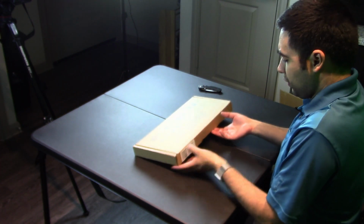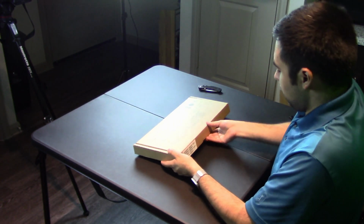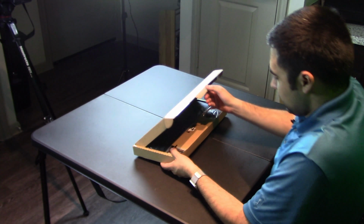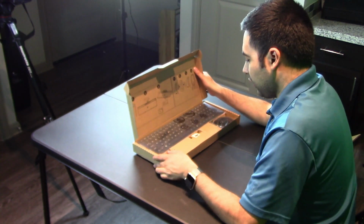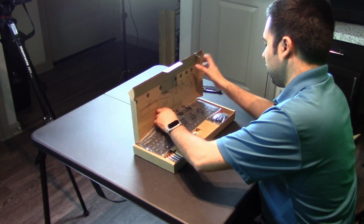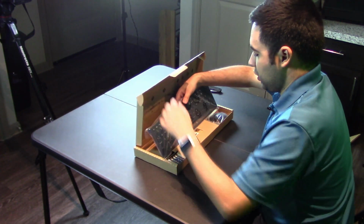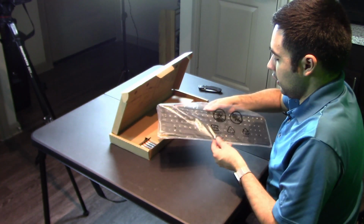So the box is not sealed. You just open it, and you're greeted with a gorgeous keyboard and mouse, wireless. And the keys are little chiplets. Let's pull this out. Let's take a look at that.